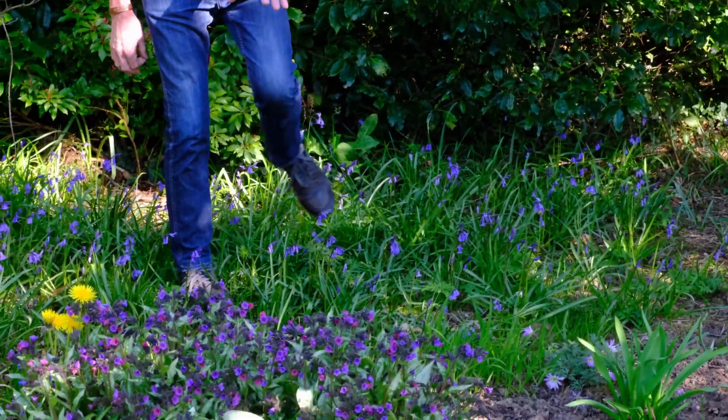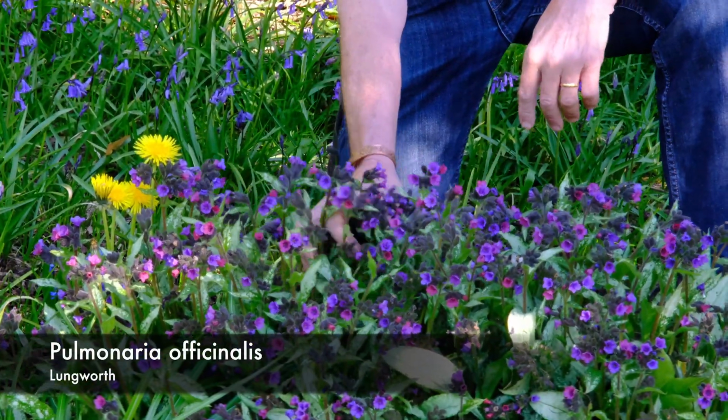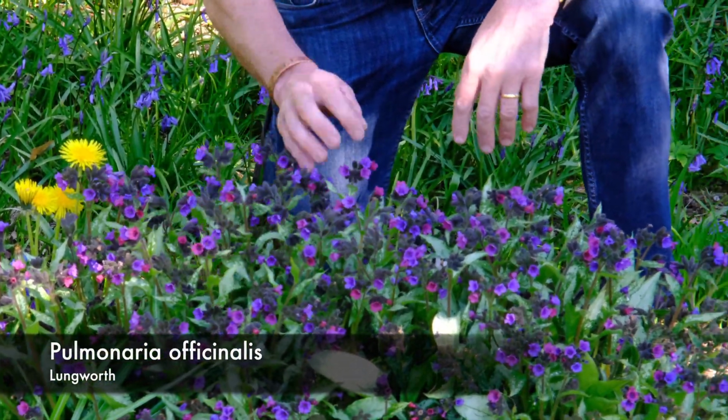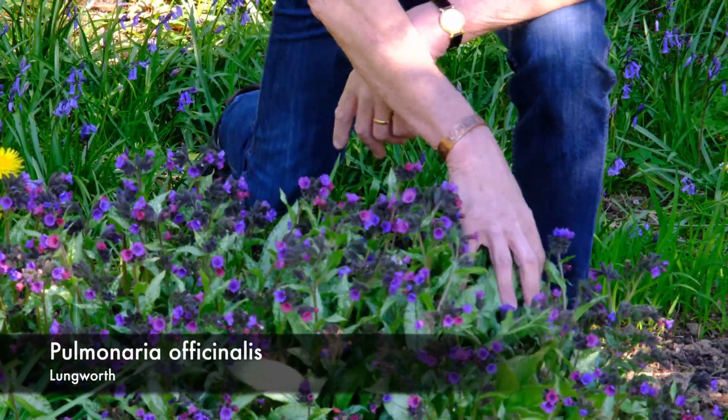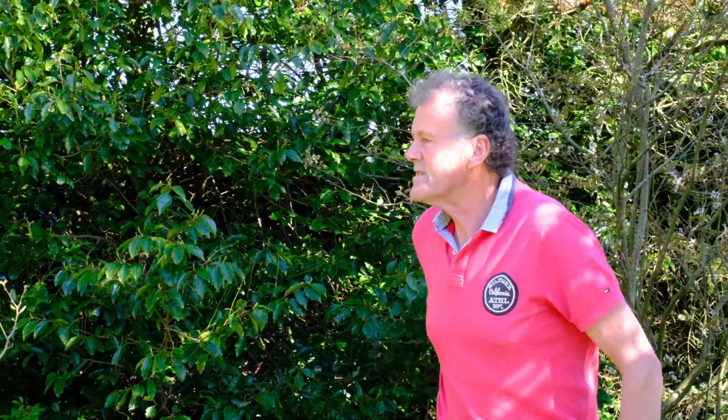There's another great plant for the shaded area. That's fantastic flower at the moment. Some call it the common lungwort or pulmonaria. Lovely plant, especially in a dry kind of shaded position.